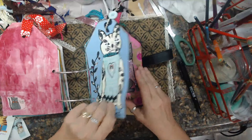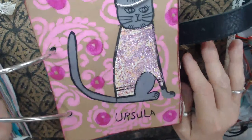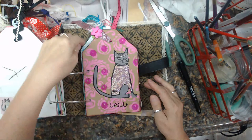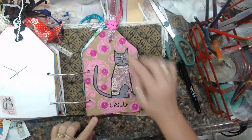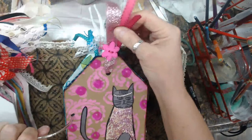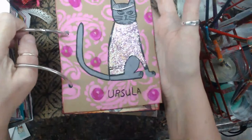And then we have Ursula in all her glory. She is our glitter queen, Miss Ursula. This turned out to be a happy disaster. It was a brown tag, and I started with pink stencil on the back. And then I had a pink bingo dauber, and then I had the gray cat on there. And I ended up putting glitter on her. And I had a glitter ribbon sent to me in some happy mail to boot. So it worked out perfectly. She turned out real cute.